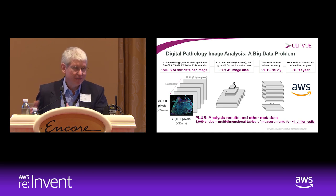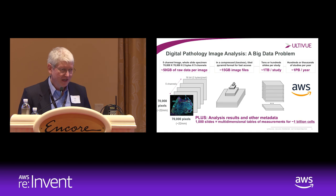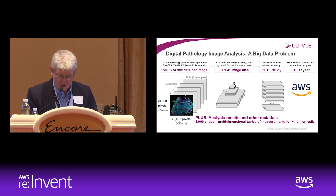Also, in addition to the pixel data, we have the analysis results. We use Indica Labs software currently, but you could use a variety of different software to analyze this. It's typical to do a cell segmentation, and for every cell, identify the location of the cell and its shape on the slide, measure its properties and all the biomarkers, and record all these results. So for example, for 1,000 slides, you'd have a multidimensional table of values for something like a billion cells.